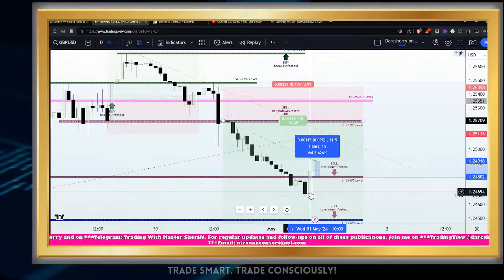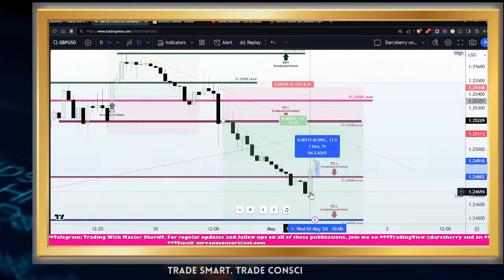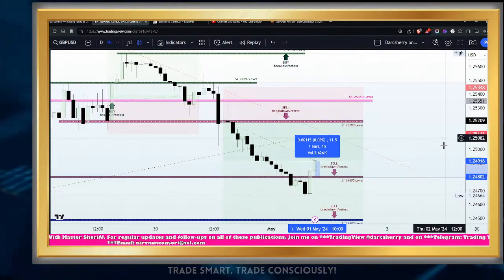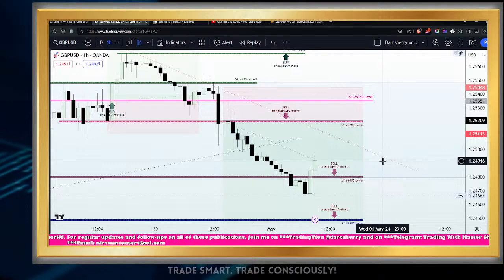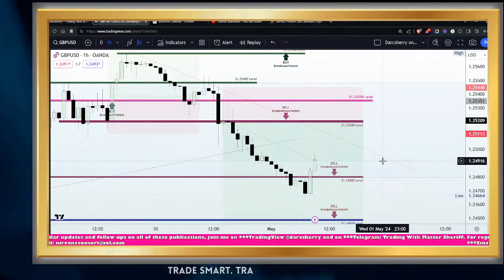So we have a P&L of about 24 pips in profit thereabout. So my stop loss for me is somewhere around the 1.25 area, which lines up with our trend line. So I still look forward to a bearish bias in this particular market.